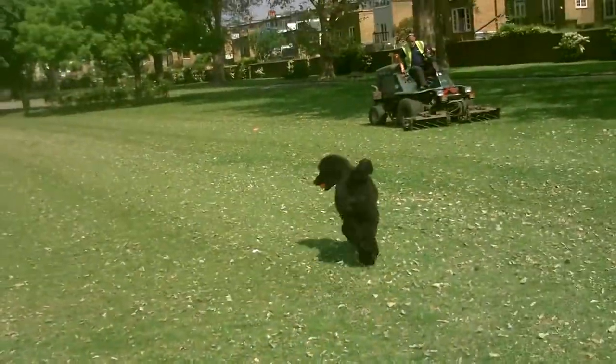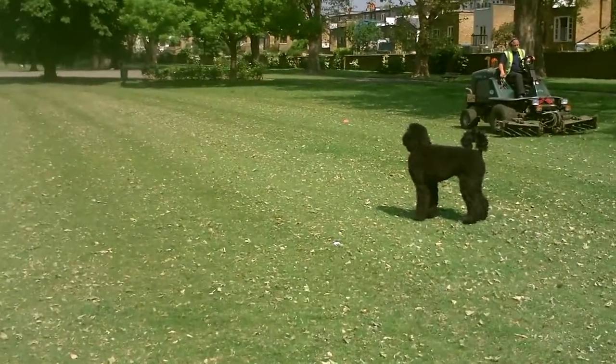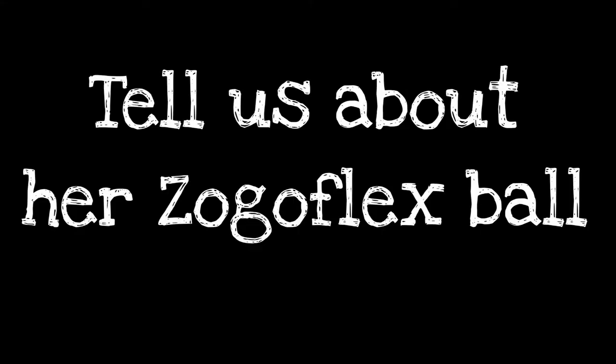We're lucky that within a 10 minute walk of our house there are five parks which are all very dog friendly. There are plenty of open spaces that we can take Coco, that she can run off the lead and chase her ball and stuff.